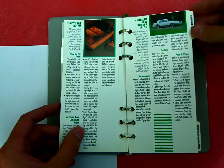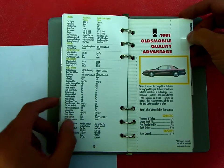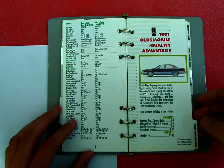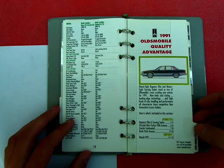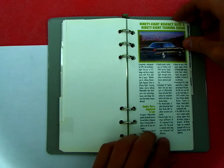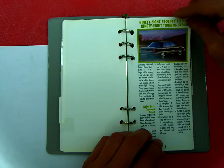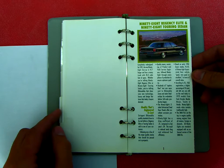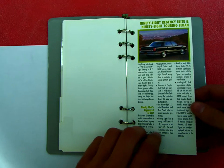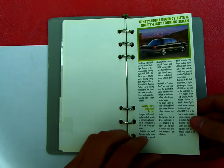So, on to the next. Oh, I think I skipped one. Oh, there we go. The Oldsmobile 98, top of the line. I believe this was all new for 1991. Yep, that's right, 91 was all new C-body for that year.